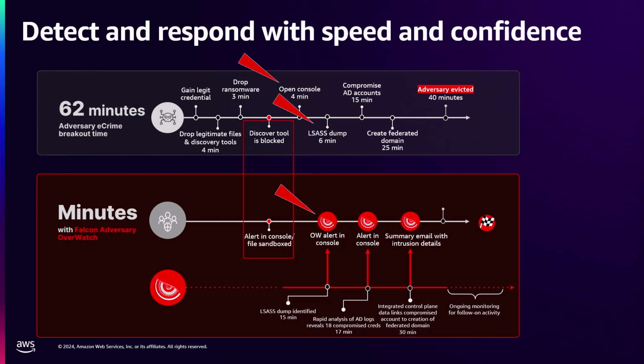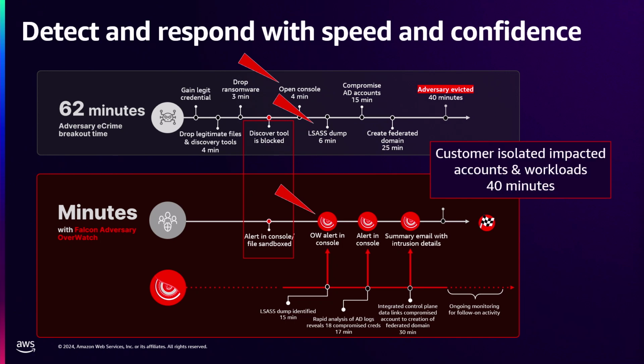And Overwatch will now alert in the console, so now the security team at the customer that had no idea all this stuff was happening now has an alert. They see the alert came from Overwatch. When an alert comes in from Overwatch, take a look at it. The Overwatch team is not just giving your security team more stuff to do. They're sorting through all this and saying, okay, you've got a problem, you need to take care of this. So in this particular scenario, the customer isolated the impacted accounts and workloads in 40 minutes. So before that lateral movement time.